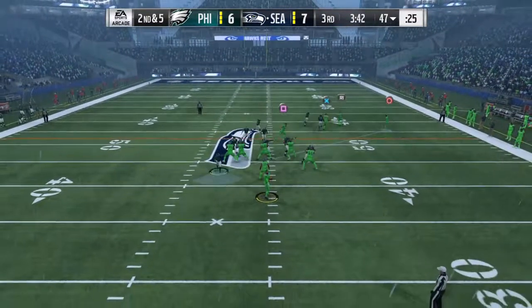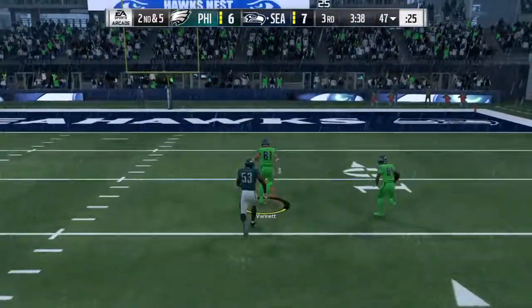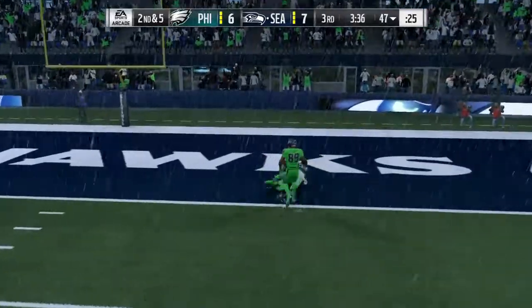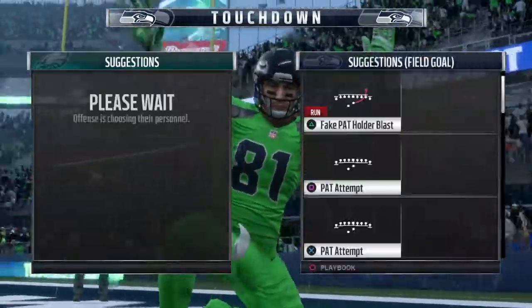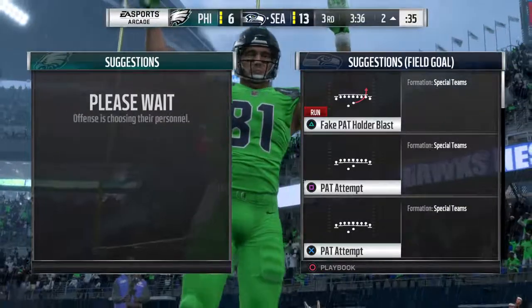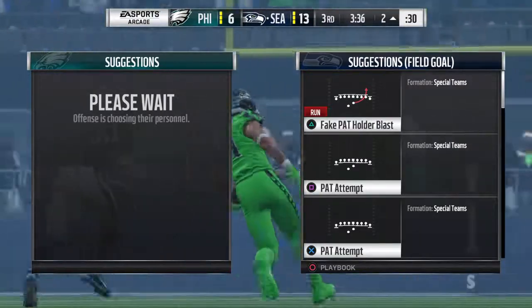On second down, here's Wilson. And it's hauled in by Nick Vanette. And he is in for the Seattle touchdown. Nick Vanette, 53 yards. And the Seahawks find a way to stretch their lead.